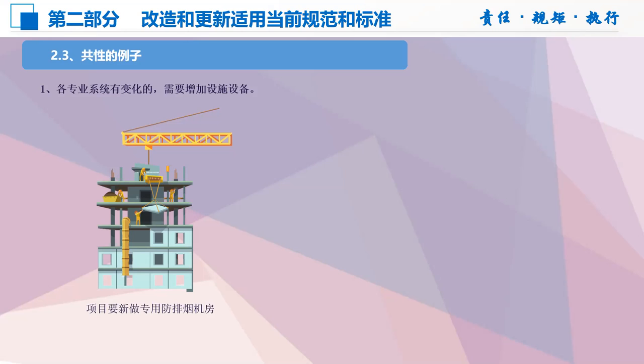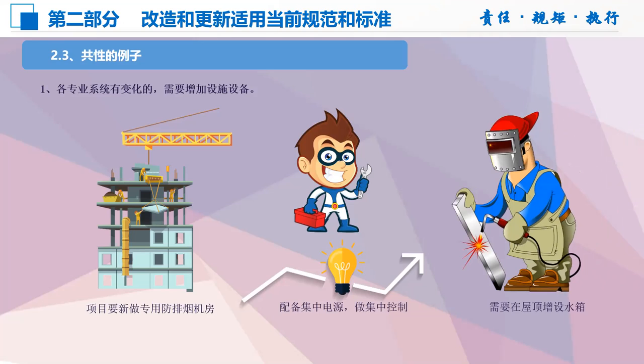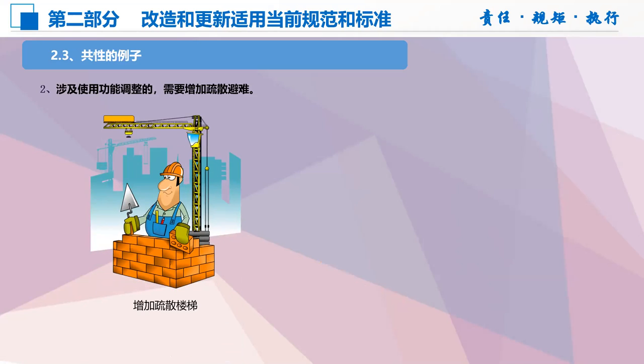And will the occupants be willing to accept the fact that some of the pipelines might occupy their space? And the second thing is about centralized power supply for centralized control. I think that might apply to the preservation of ancient blocks. And sometimes water tanks have to be added at the rooftop. So all these fall into the category of the need to add additional facilities and equipment.